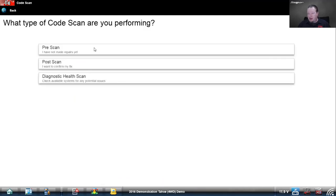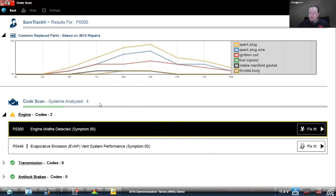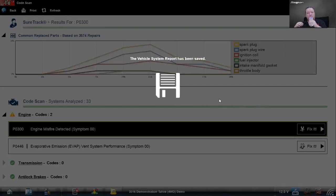I'm just going to do a code scan as I normally would. A little pre-scan there. And you'll see it comes back. It's just going to go through a couple different modules. There we go. It's going to save my vehicle system report. That's been taking a little bit today.